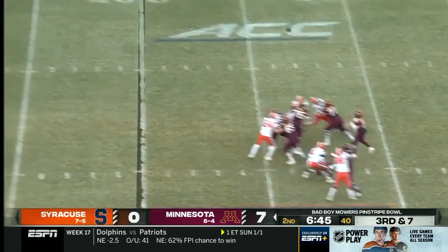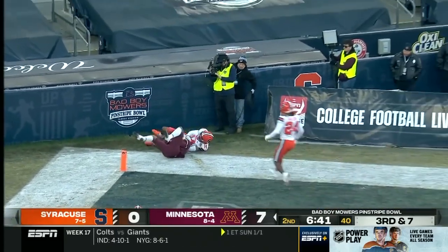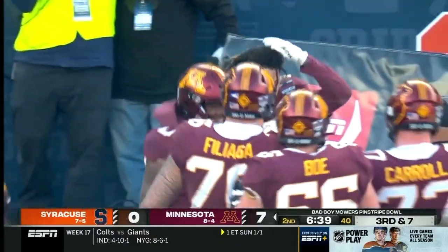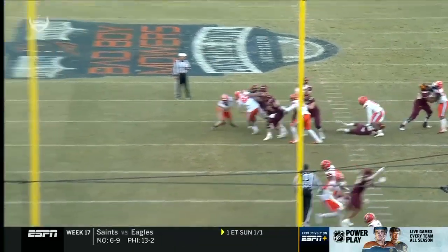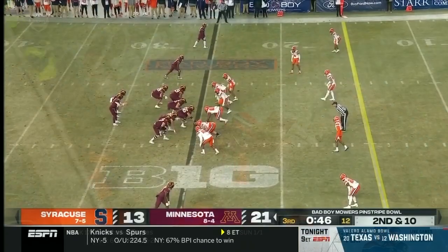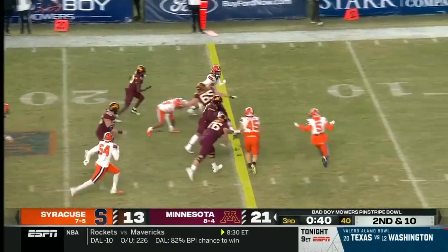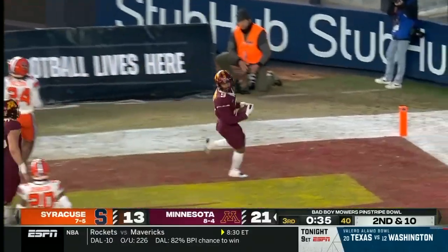Morgan from the pocket, launching for the end zone, and it is caught. Holy smokes, what a grab. Daniel Jackson. A touchdown. Oh. What an incredible throw by Tanner Morgan. A little bit of a miscommunication on the first one. This is absolutely perfect. Here's the 2nd down play, and into space, and breaking free is Jackson for the touchdown.